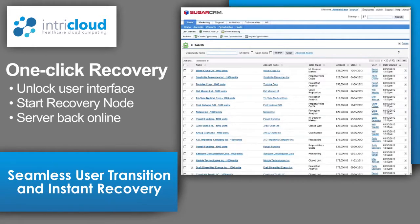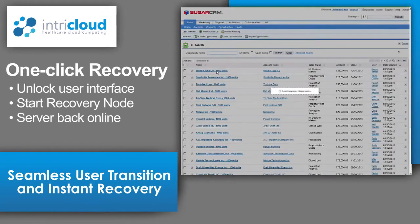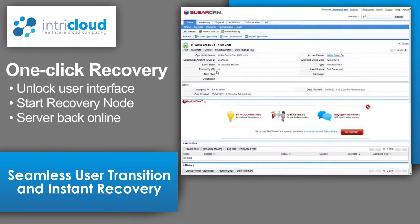I did not have to take any service offline or conduct any restore either from tape or disk. I did not need to provision any new hardware, and I didn't need to create a map to any new storage. Just one click on a server and it's back up and running. And had the entire location gone down, I would use the exact same process to power up the recovery node from the cloud.